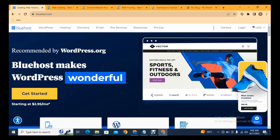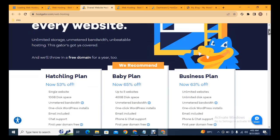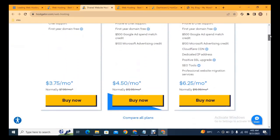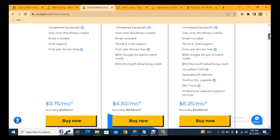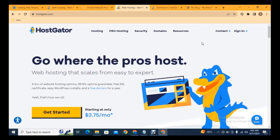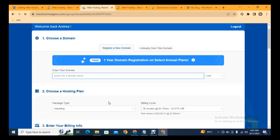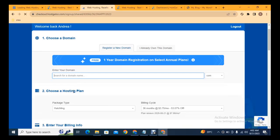This one is almost $3 monthly, and you can also check HostGator. So scroll down and let's check. These are the hosting packages, and you can select one of these. Here you can select the starter package, and on the next page you can see a section where you can fill out a form. But before that, you can add your domain name.